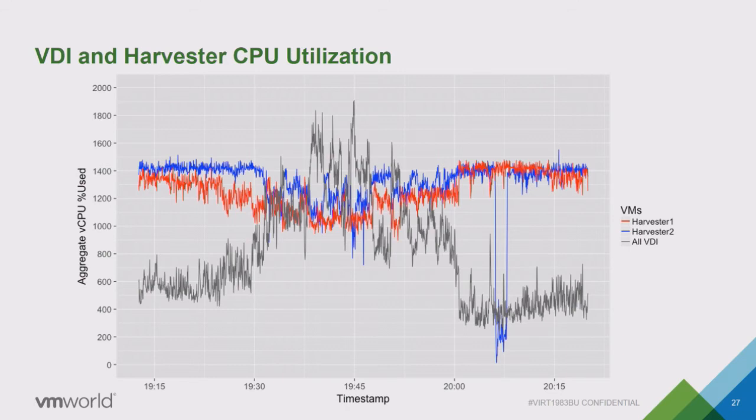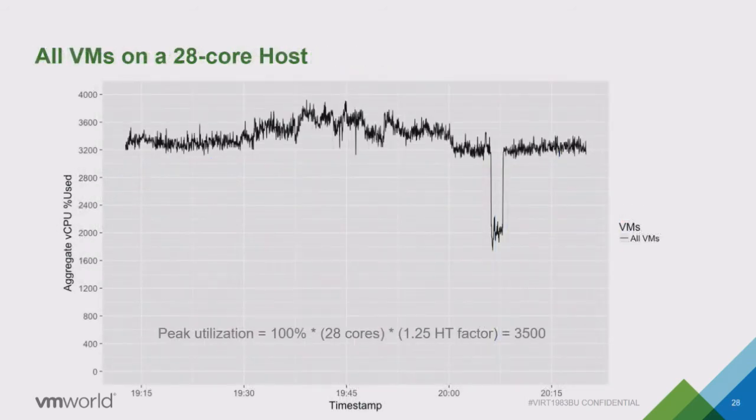So one of the things we can do before drilling in on this more is to add all of these up. Let's just add all of these three curves together and see how close we're getting to actually driving 100% utilization on the box. Because that's the name of the game, right? We want to take the VDI workload, and then we want to add as much harvester capability as possible to deliver the maximum value for the HPC workloads and the maximum value for the hardware that Jackson has invested in. So how does that look?